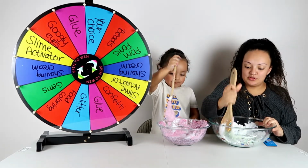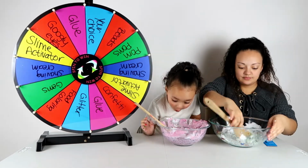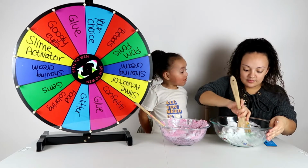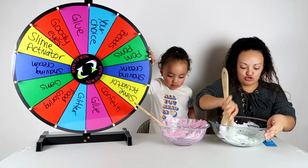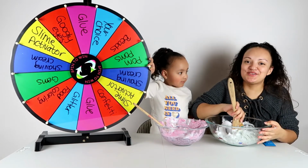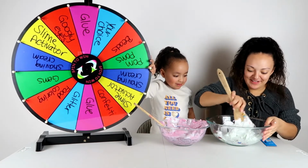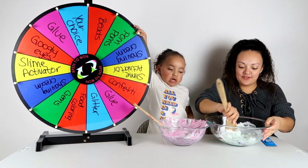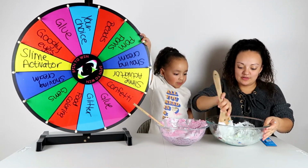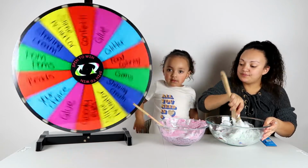I think I did put too much shaving cream. Whoa! Be like rainbow slime! Let me slime it. Looks nicer. Yep. I put too much shaving cream, you're right. I need some more stuff in here now, guys. Mom, more. Let me spin. Yeah, spin. Go ahead.